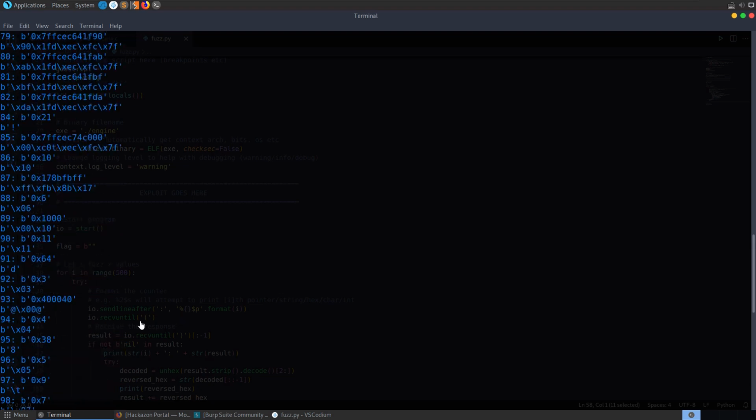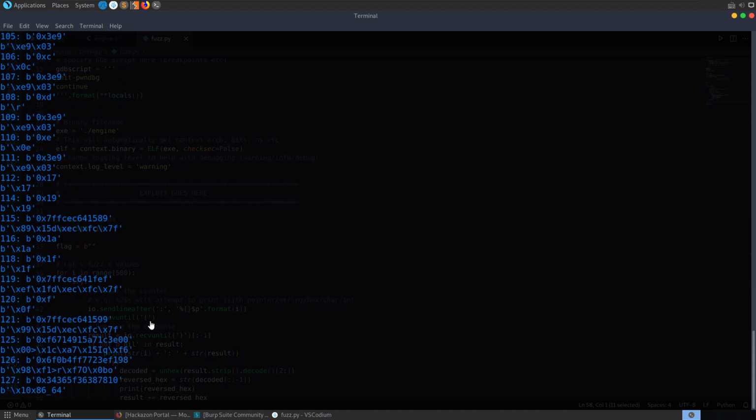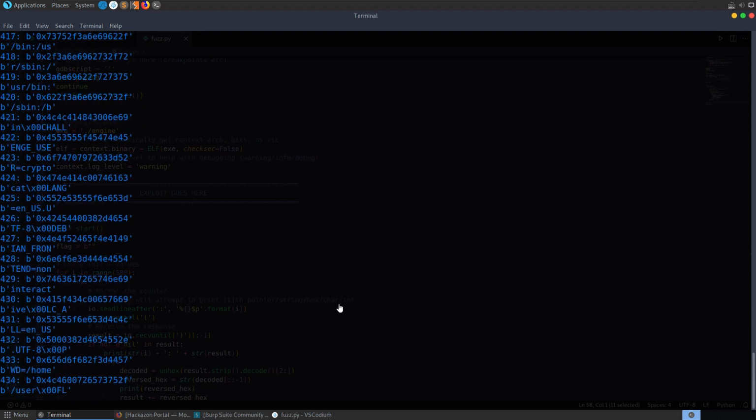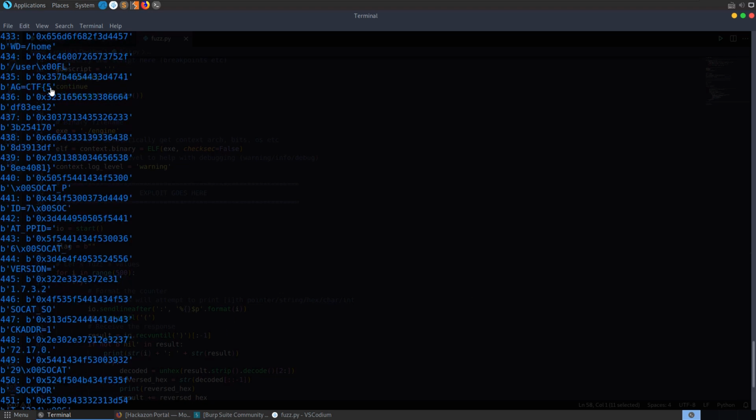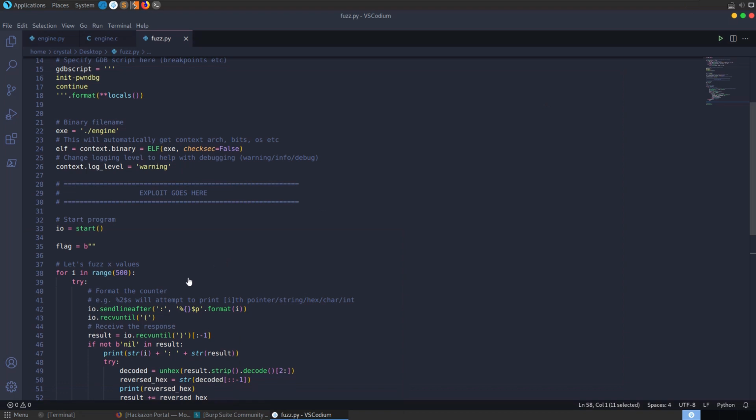You can see it start to leak some values. I can't remember exactly whereabouts the flag might be here. I think I saw, okay, there we go, CTF. You see here CTF, and then we have our 32 byte hex value. So what we would do in this case is go and update our loop.